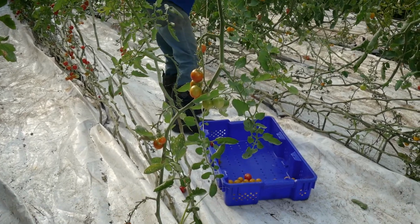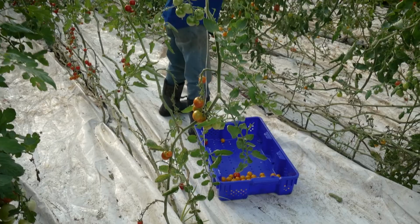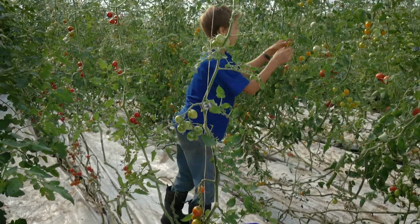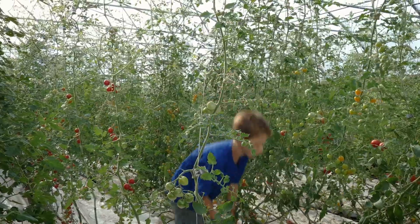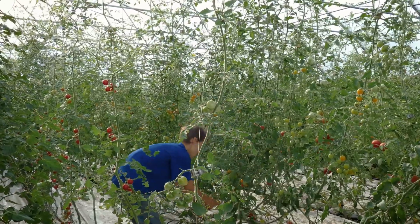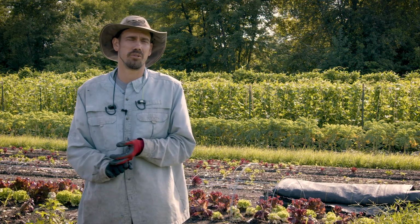You know, outdoors we get lots of bird pecking damage and splitting from rain, and just fruit quality wise. And then you also get a lot more foliar diseases and stuff from rain and wet leaves and heavy dew that in the tunnel we don't have. We're able to control that moisture.